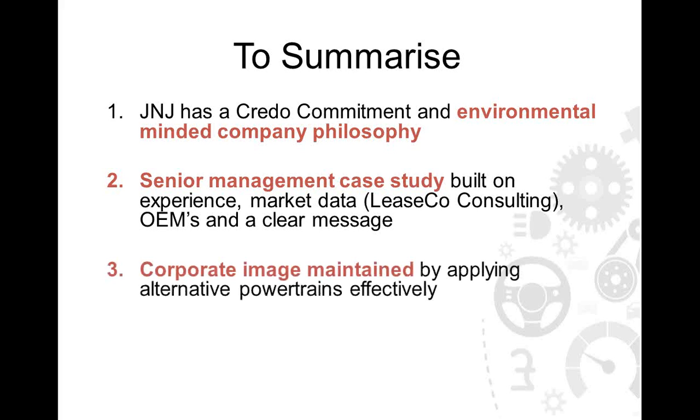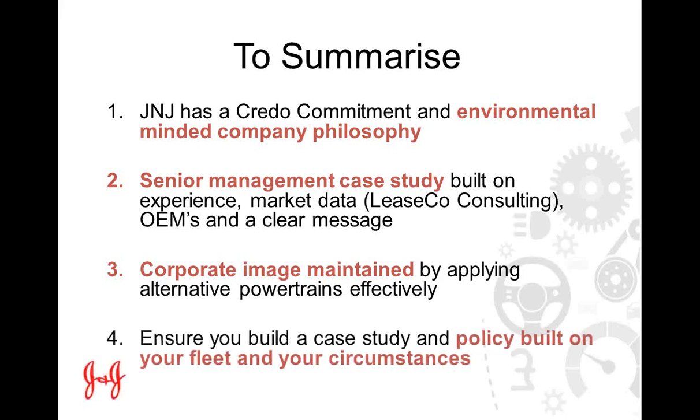But when you build a case study within your organization, you need to build it up on experience, market data, what the OEMs are telling you, and also it needs to be a clear message. It needs to be a clear guideline, a clear message of what you want to achieve by doing this. We've maintained our corporate image by applying alternative powertrains in an effective manner. So J&J doesn't have hybrid vehicles all over the world, driving in all different environments, but we're applying it to the right cityscapes, as mentioned earlier.